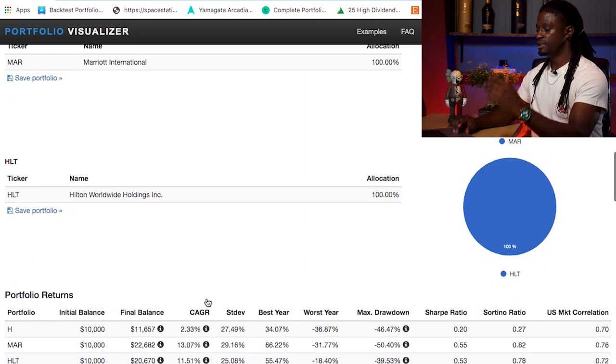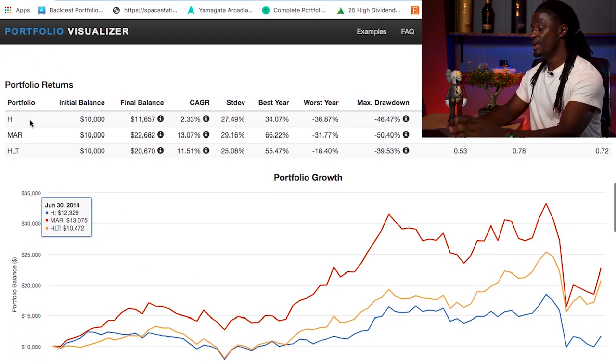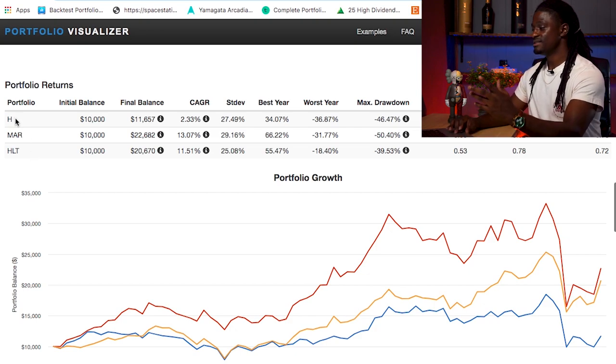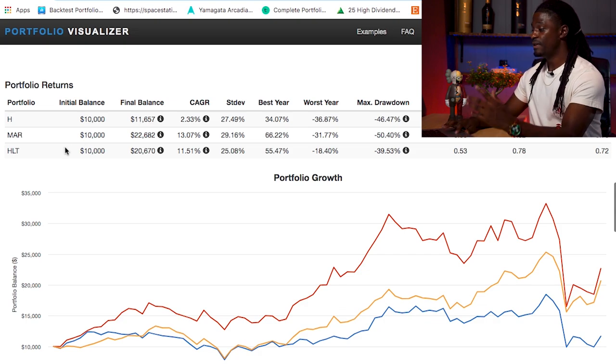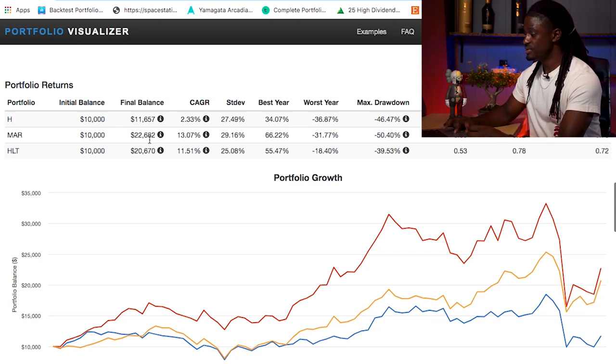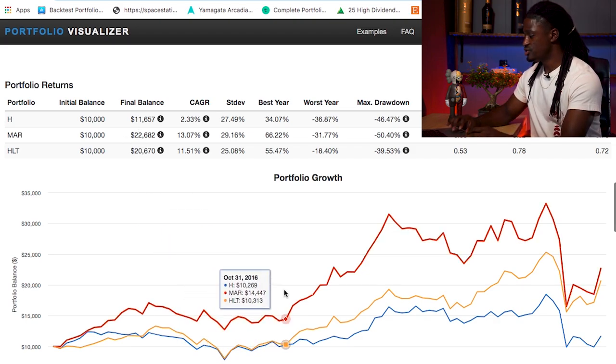All right, here we are, let's scroll down, and it is a close one. So the Hyatt, if you invest $10,000 back in 2010, you'll now have $11,000. So you'll have made $1,000, not too much growth. The Marriott, you'll have $22,000, and the Hilton, you'll have $20,000. So it's pretty close between the Marriott and the Hilton. Let's look at the chart right quick.